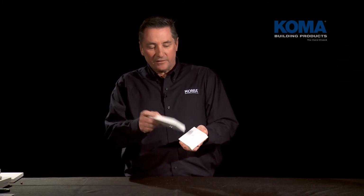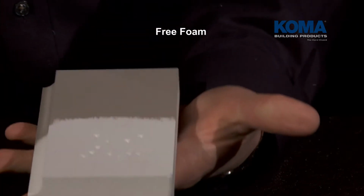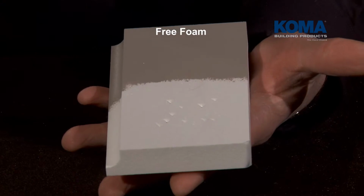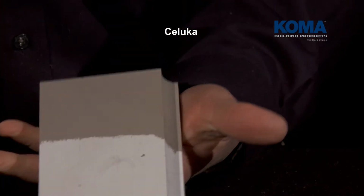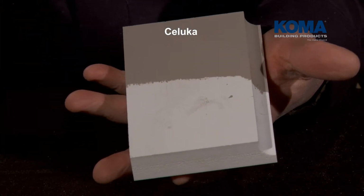When you're using freefoam, it's got a very soft surface, so you can see that it dents very easily without much effort. KOMA Celuka has a very, very hard surface, which allows you to really beat on it. And that's the type of material you need on a job site today.